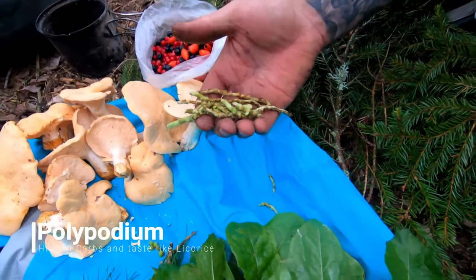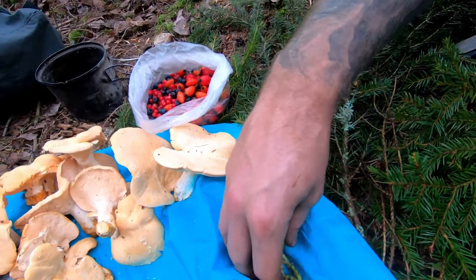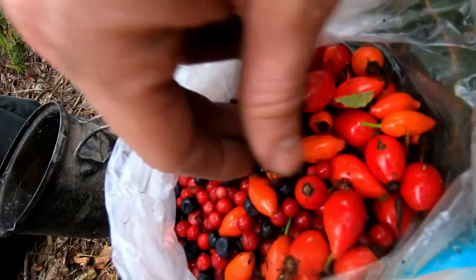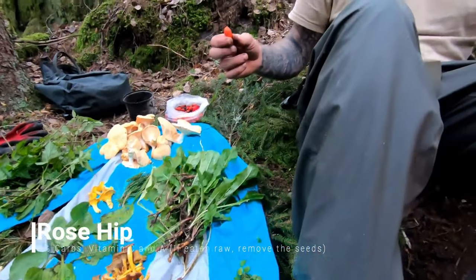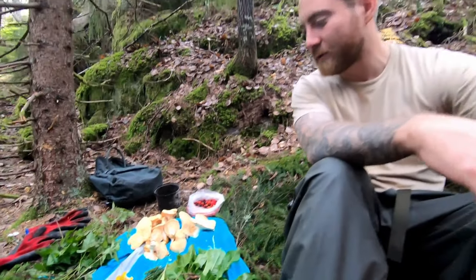We also have a lot of licorice roots and a lot of different berries, lingonberries, blueberries, something I can't say in English. So yeah, it was a really good catch, and we're gonna have something to eat now. Great.